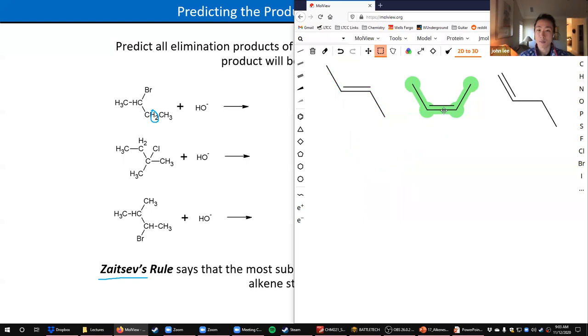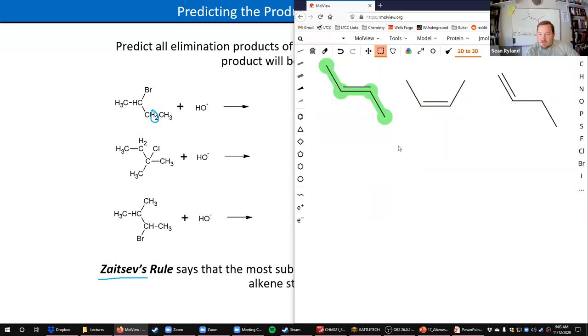The top one? Yeah, the E configuration puts the two big methyl groups away from each other. So they're not pushing on each other. They're pushing on each other a little bit here. They're not that close to each other, but there's enough interaction between these two that our major product would probably be the more substituted alkene that puts the biggest groups in the E configuration.